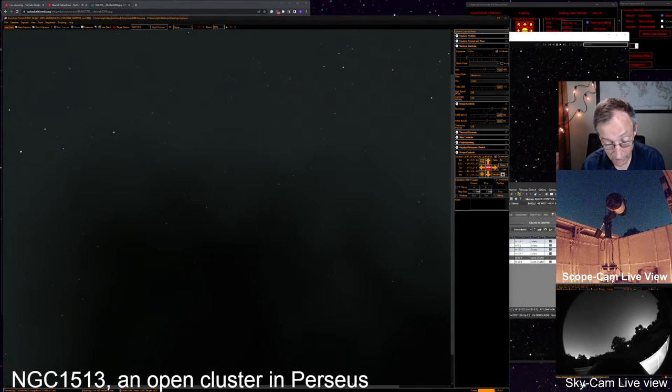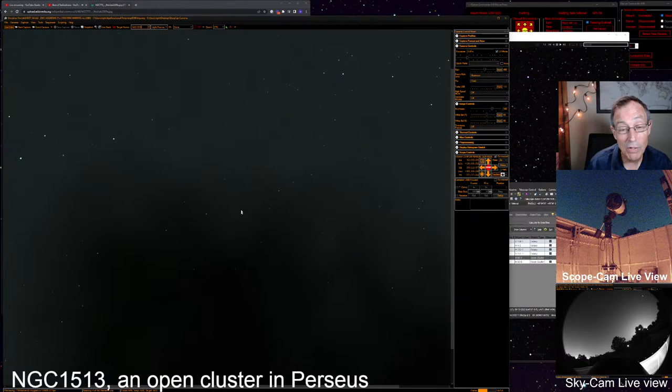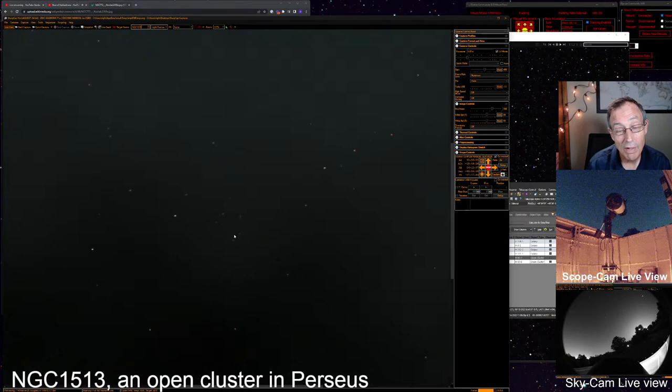NGC 1513 is an open cluster also in Perseus. Oh, this one's really low. I'm not sure we're going to be able to catch this tonight. See that big, black, scary-looking shadowy thing? That's the tree line in this part of the sky. But look, you can barely make out the cluster right there through the trees. But boy, the trees are in the way. I don't think we're going to count that as the observation, are we?